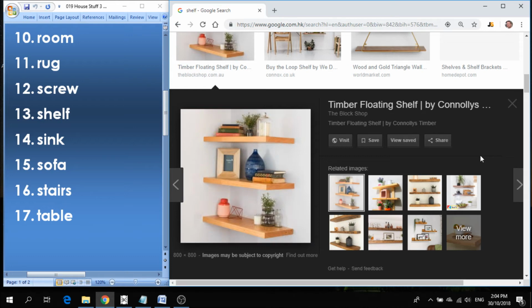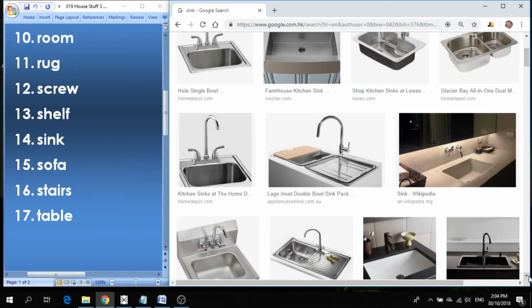Number 14 is sink. In the kitchen, in the bathroom, we have a sink. A sink is where the water flows and goes down through the plumbing to the outside. So this is called a sink. We have a kitchen sink, bathroom sink. So this is number 14, sink.